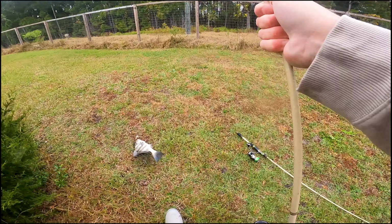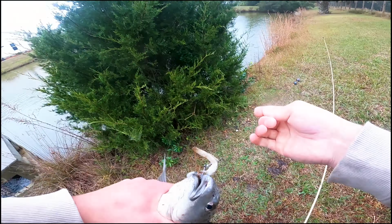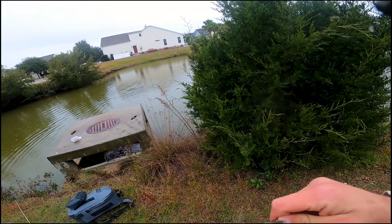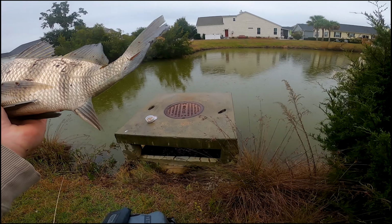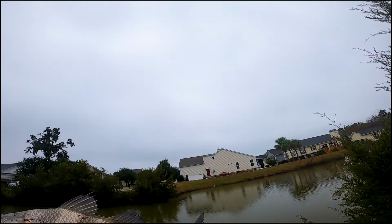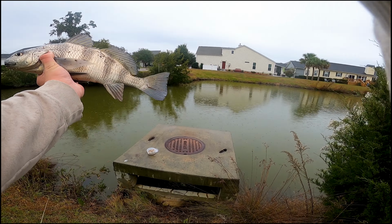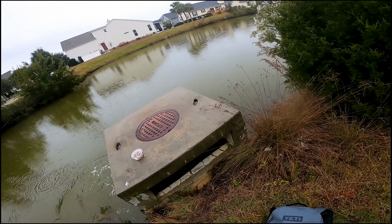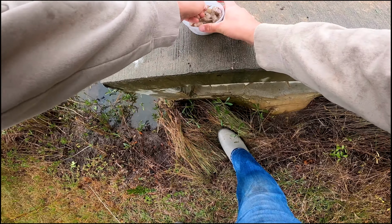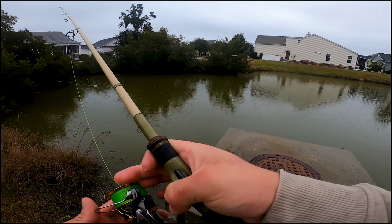All right, so we have confirmed now that this is indeed a brackish pond. Come on, buddy. Let me get you so I can throw you back in. Right there, got a black drum, residential pond like this. It's pretty sweet. So, gonna get a quick picture and get them right back. All right, buddy. See ya later. And we are gonna throw another shrimp right back out there. So maybe the bottom game is the way to go.